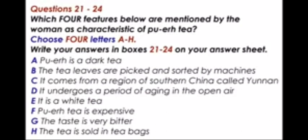What makes this tea special? Pu'er is a dark tea. The regions of Yunnan, the north of Vietnam and Laos, have one of the best climates for growing tea in the world. Pu'er is a post-fermented tea. Oh, what is a post-fermented tea exactly?